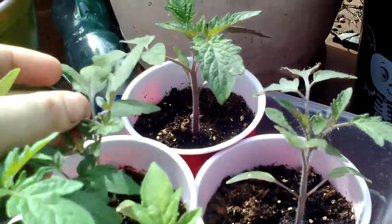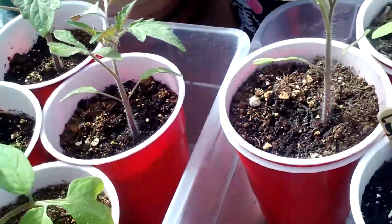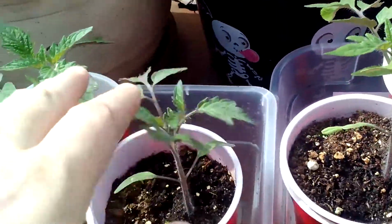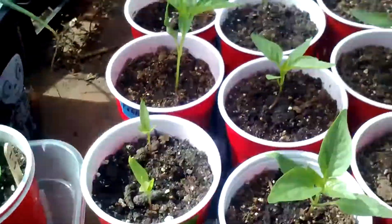Some of them are a little bit purple, so we're increasing the phosphorus form. Basically just a little bit of Miracle Grow in there, give them some extra nutrients. That should clear up pretty quick.